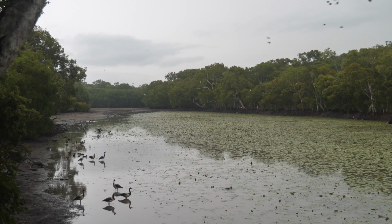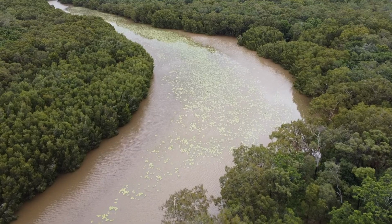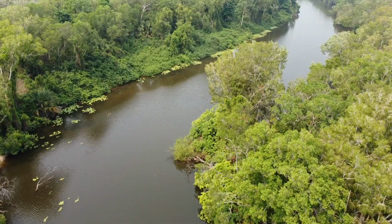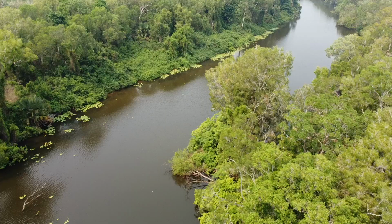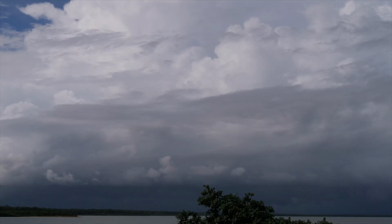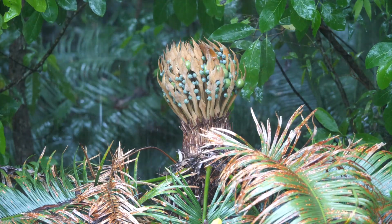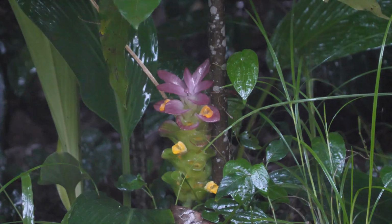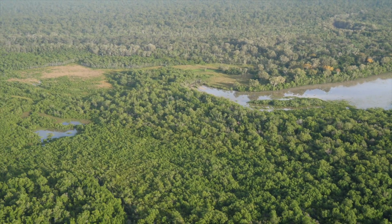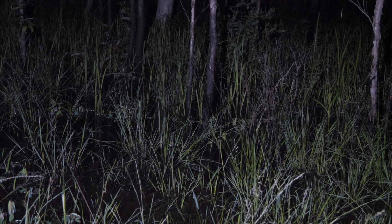As the rains continue and fill the lagoon, most of the waterbirds leave to take advantage of resources across the broader, refreshed landscape, with many also now breeding. Over the next few months, tropical deluges will regenerate life across the peninsula on a massive scale, completing yet another monsoonal wet-dry cycle.